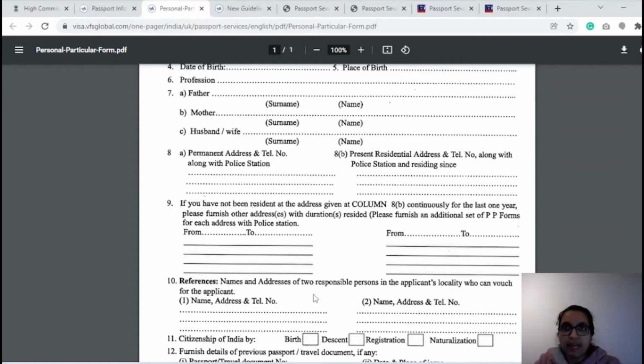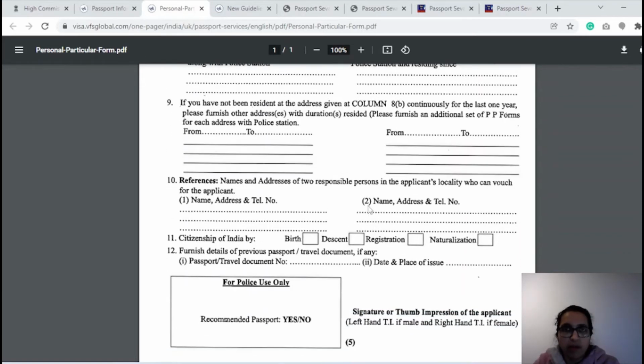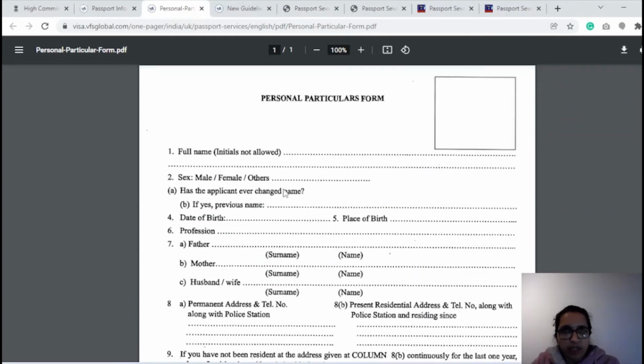In case it is less than 1 year, you need to furnish the details of your previous residences as well. The next one is the references, 2 people in your locality. What they've asked me is, first, a contact near my local Indian residence, and the second is the details of a contact in Manchester. It could be a friend, a relative, someone you know. So these are the main details in the personal particulars form.